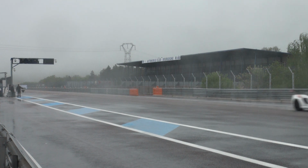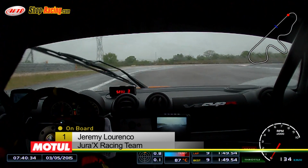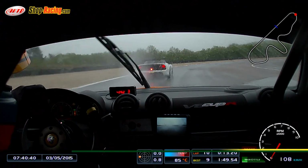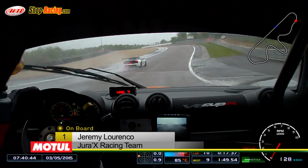He'll lead the race, but will we see Walker looking to fight back into turn one on the brakes? In car with Lorenko, down to third gear, there's plenty of space to the inside, and it's filled by Jonathan Walker, so Walker goes back through. The pair of them having a super tussle.